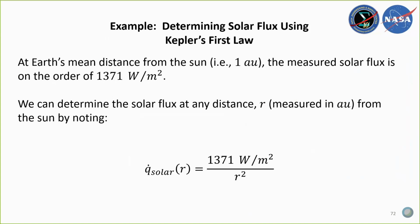If I were to construct a sphere around the sun at some distance, let's call it 1 astronomical unit distance, then the amount of energy that the sun is putting out, at steady state, has to be equal to the amount of energy that's crossing that spherical surface at 1 astronomical unit. If you were to look at that sphere on a per square meter basis, every square meter of that sphere would have 1,371 watts crossing it. So the flux at 1 astronomical unit is 1,371 watts per square meter, okay?